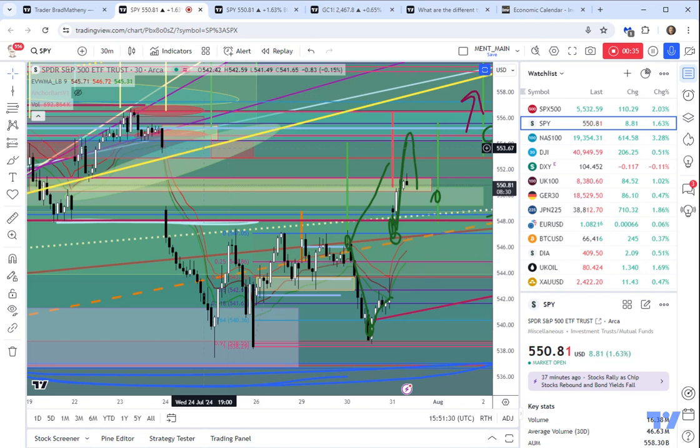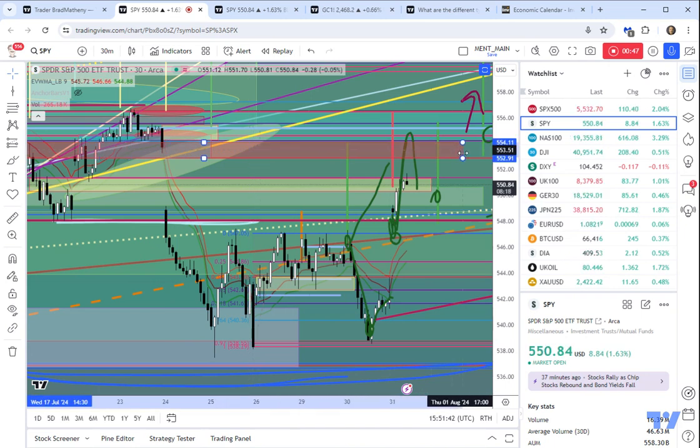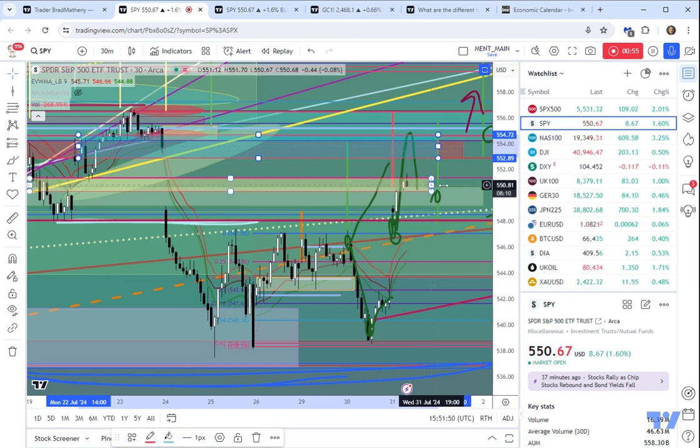And now we may have a chance to move up into this 552.85 kind of area just below this lower, larger gap window here. And it really comes down back into the play of these historical support resistance channels that are coming into play right here. We've closed this.